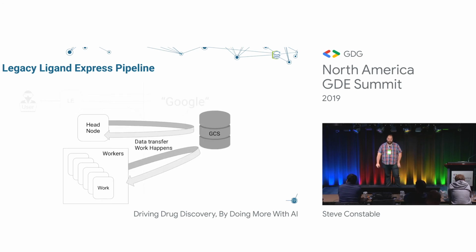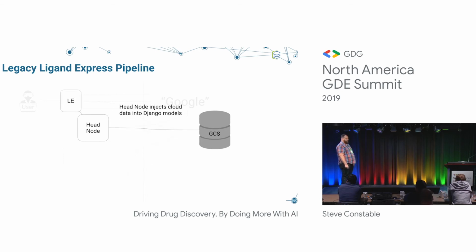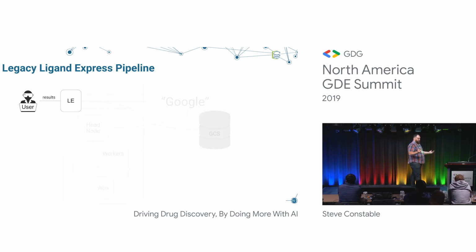Those start up and begin processing the input files that we uploaded. There's a lot of data transfer. This is where the magic happens on these VMs. They run all of our scientific code. And in the end, they write the results back to Google Cloud Storage. Finally, the head node VM takes those output files, reads them, and injects them into the web app via a Django REST API. And those results get delivered to the user.